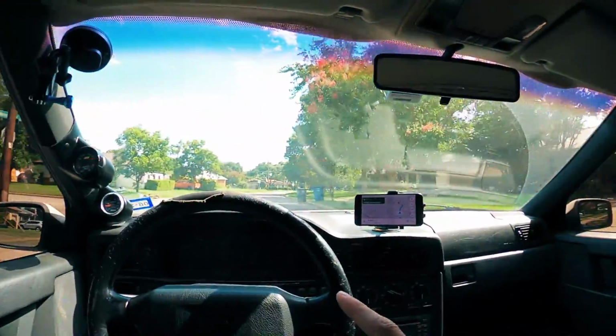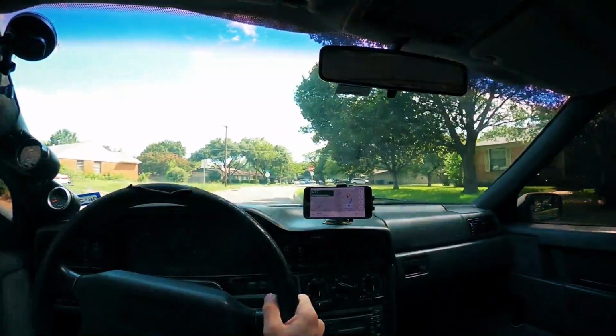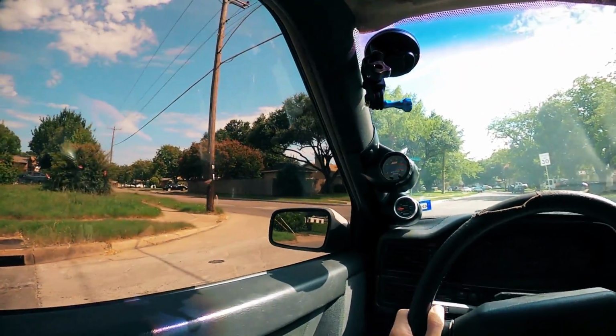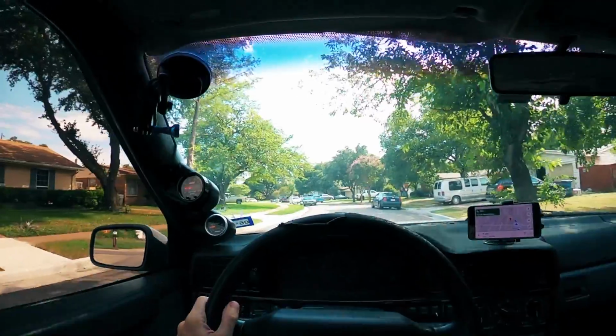We're also meeting him at his friend's place, who's also another car guy, who just happens to be into Volvos. So it should be a fun little get together today, and a bunch of Volvos that we can check out. Oh, there it is.